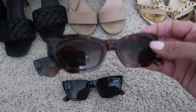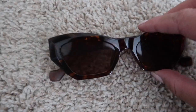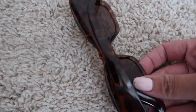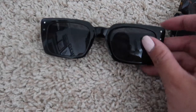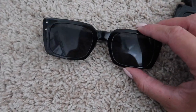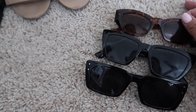And I also have this pair, I believe is from Shein. These are really cute geometric kind of cat-eye sunglasses too. They're brown and black. I really like those, but I don't really wear them that much. And then I also have these more square ones. These I think are from Amazon. But again, I already have another pair like this, so I didn't need two. So I am selling those three sunglasses.